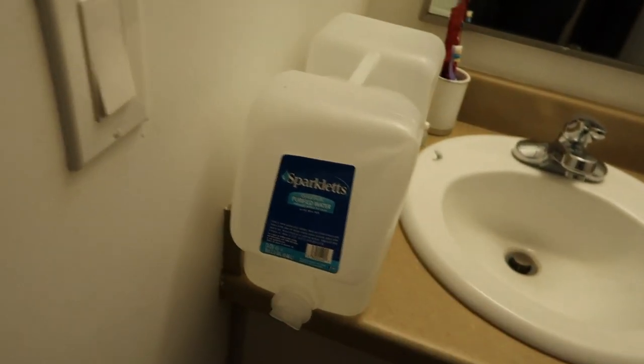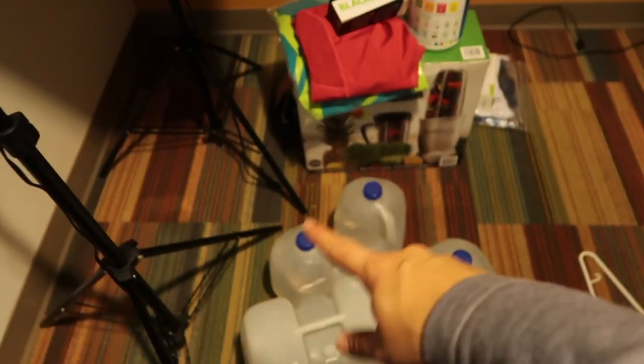It's so easy to just fill up a gallon then, and then I bought 4 new gallons with the screw lids so that then I could start drinking out of those. But that is what I got at the grocery store, and I will talk to you guys later.